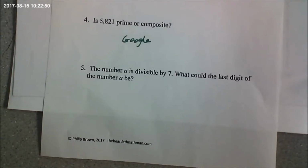Let's see here. Let's do this. Let's go to our good old friend Google. I'm going to type it in right here. Is 5821 prime?